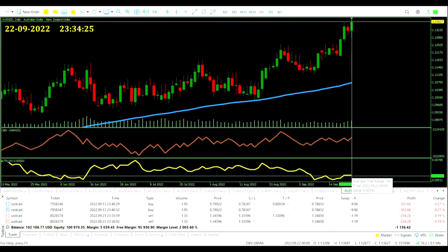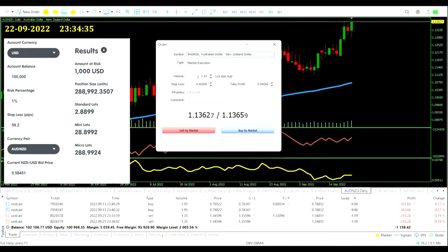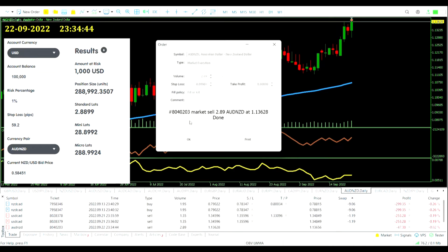Bit of a lower ATR on this pair. 59.2 pips is the number. Can see the risk calculated on screen. It's going to be 2.89 standard lots. So here we go, selling off the AUD and getting there again.